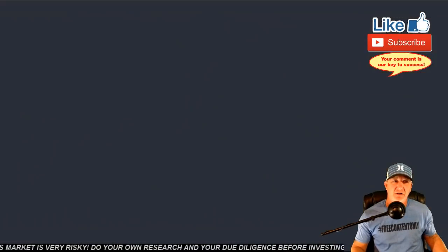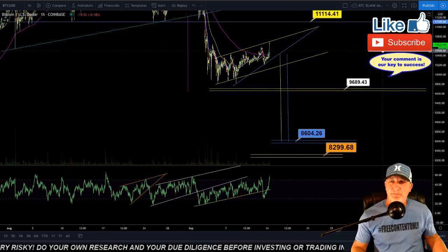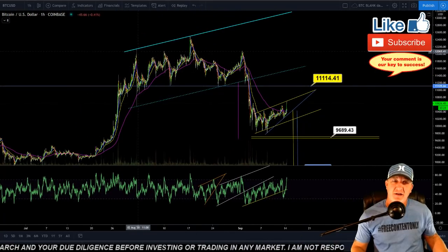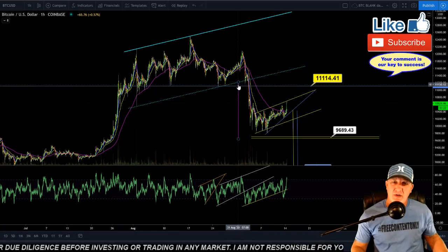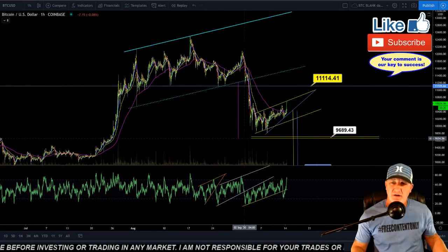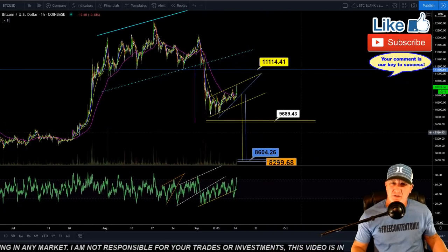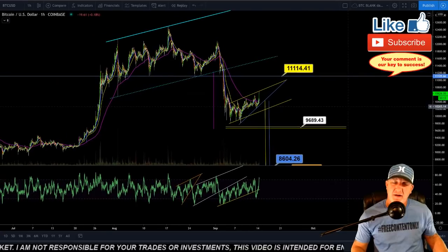Let's take a look at the hourly. This may get a little confusing, but bear with me for a second. Looking at this rising channel, we had a measured move of 9,700, which is the CME futures gap at the 9,700 range, which we have not hit yet.